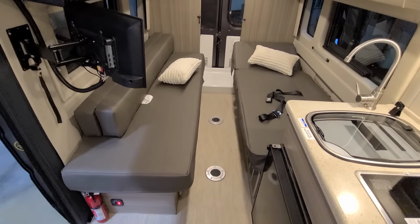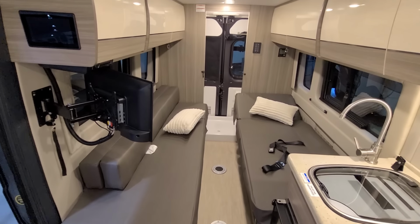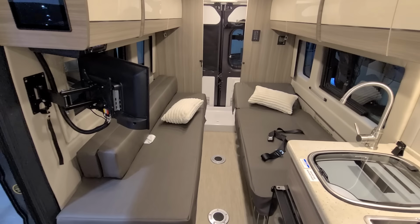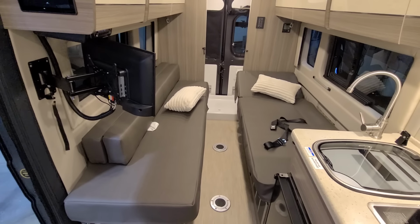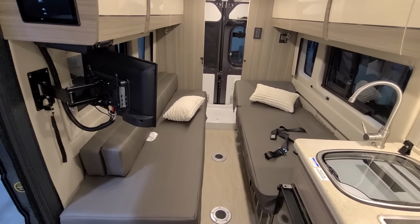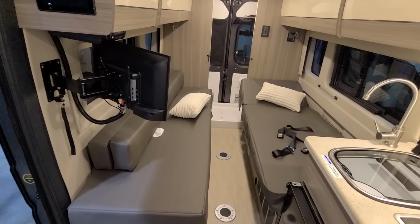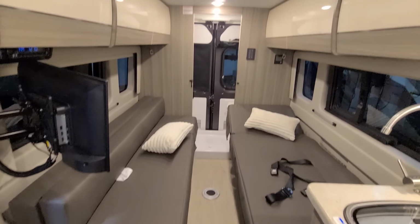And just like a Travato, you basically have 2 beds that can sleep separate, or you can make them into one big bed. Okay, and then you have your TV, and your head would be towards the back, and you look towards the front of the unit and watch your TV. So this is pretty much it.